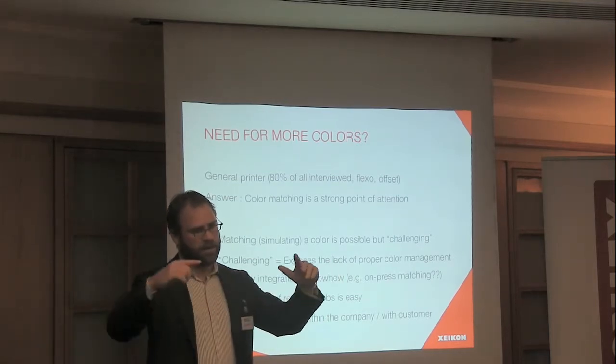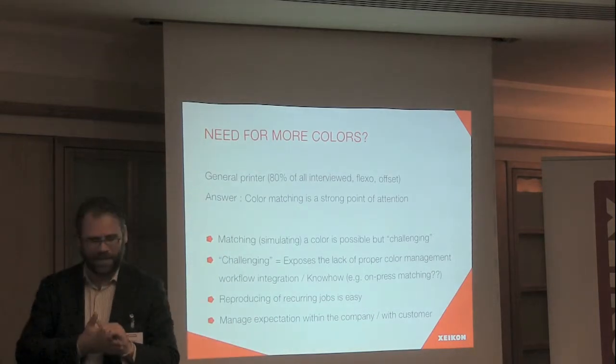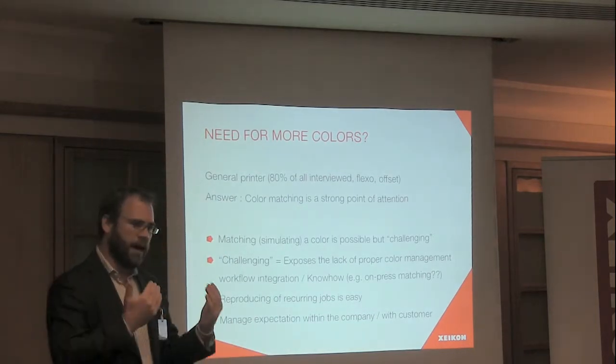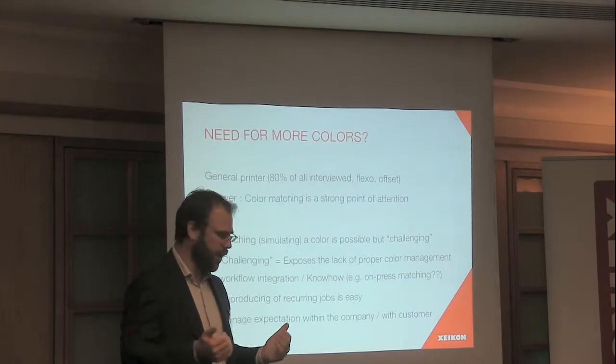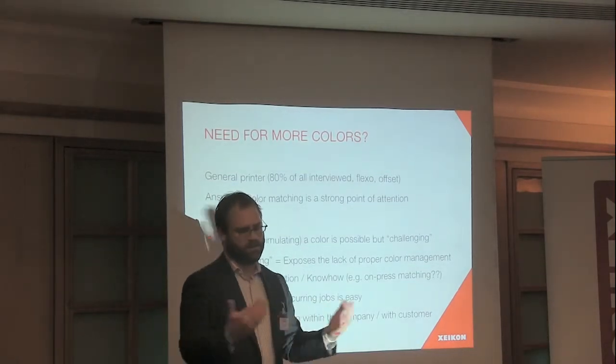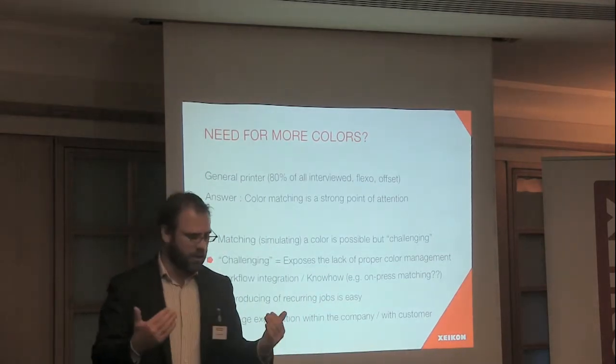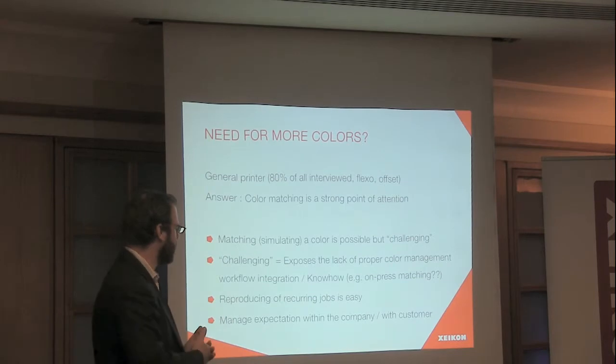And when you have an alignment there, then you can build further on or implement a color strategy into your company. If you don't align them, the printer will always do the right thing, and the pre-press guy will always do the right thing, and the sales guy will always do the right thing, but at the end they all have different expectations, and you will never match it. So you need to make sure that you first align the expectations there.